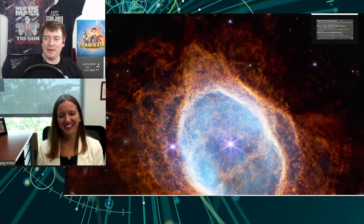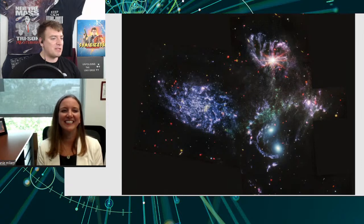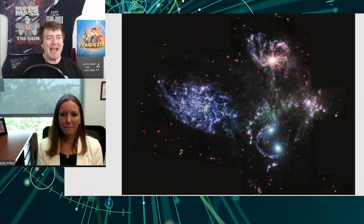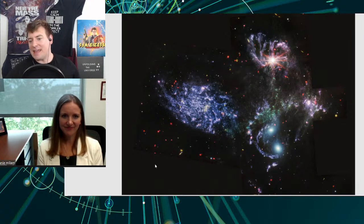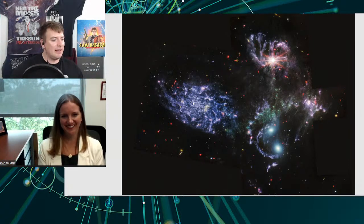So the final one that we can discuss is Stephan's Quintet. This is about 290 million light years away in Pegasus. And we've known about it since 1877, the first compact galaxy group. I think four of them are together, and then this one up in the top left is in the front, closer to us, but it looks superimposed on the sky like a beautiful quintet, five of them.